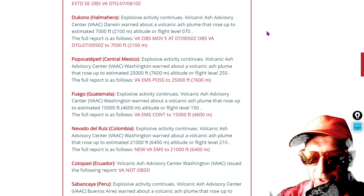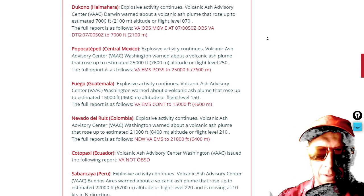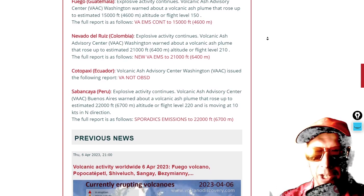Please do not pole vault the caldera. It's a flight level 250 over central Mexico. Headed down to Central America, Fuego in Guatemala exploding, flight level 150. Nevado del Ruiz exploding in Colombia, flight level 210.